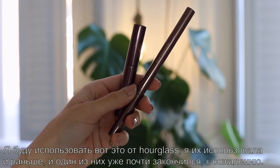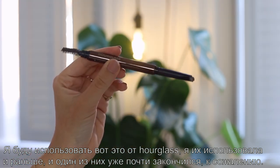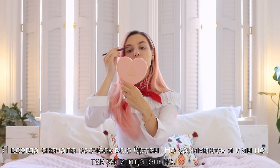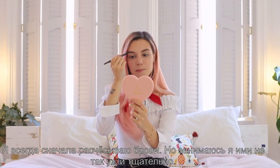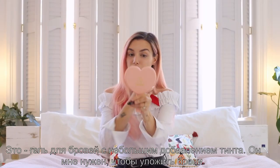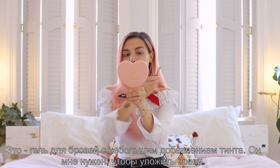I'm gonna use these two by Hourglass, and I've used them before. I'm almost finishing this one, unfortunately. I always brush through my eyebrows first. I'm really not so precise with my eyebrows. This is just a brow gel with a bit of a tint to it. So I'm gonna use it to pass it through my eyebrows and keep them in place.